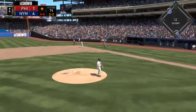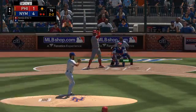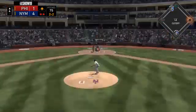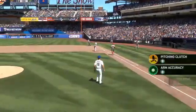Hit hard to the right side. Foul. The 2-2 one more time. Back to the mound. Throw to first will get him easily, and the side is retired.